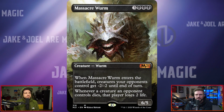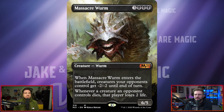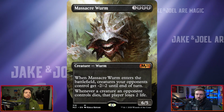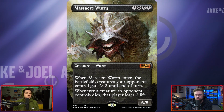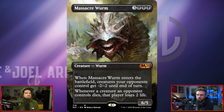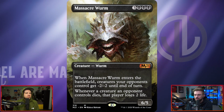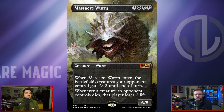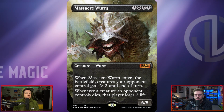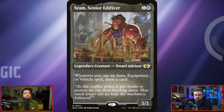Yeah, finisher against the squirrel deck for sure. Ripping everybody down by 2 toughness. And that passive goes off even if the top ability doesn't get the creature. If you can just get Massacre Worm on the battlefield and start killing things, they're losing 2 life every time it pings. Love this piece for Massacre Worm. There's been a lot of really good Massacre Worm art, to be completely honest, but this one is really tight, and I do love that M21 version.